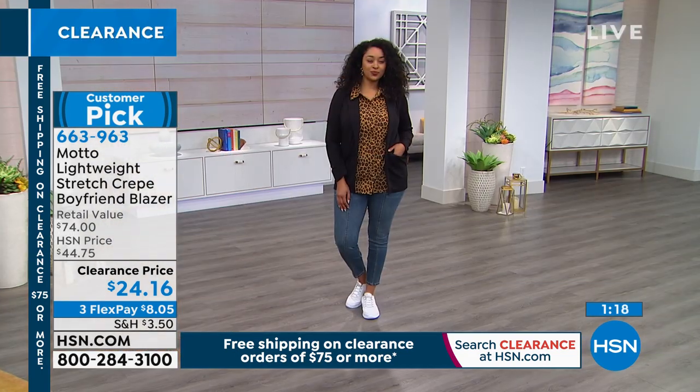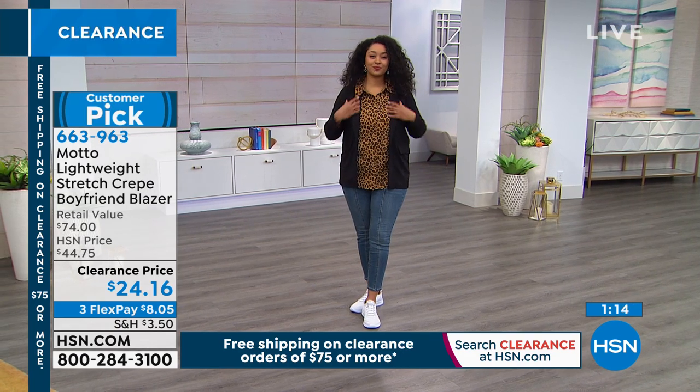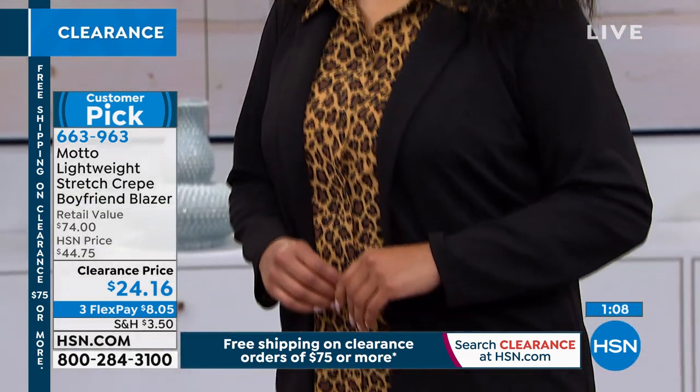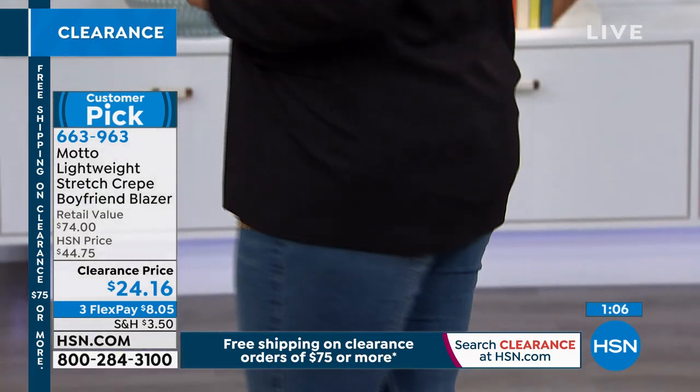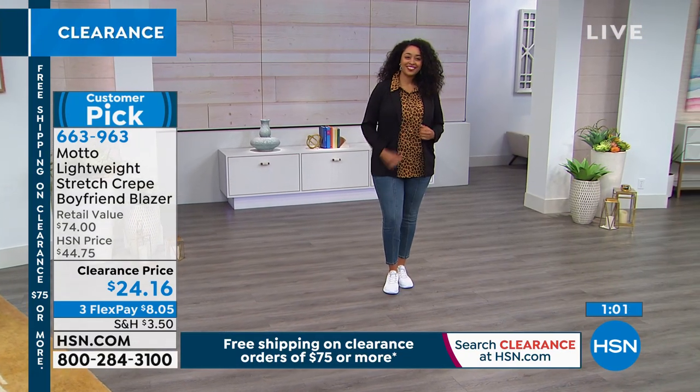I would wear this with a cute pencil skirt. You might wanna try wearing something a little bit more form-fitting underneath just because this is very loose. I love the length on it. I love shoving the sleeves up. And when you shove the sleeves, you could shove it as high up as you want. You're not going to get that bulky pinching in the elbows, which I really appreciate.